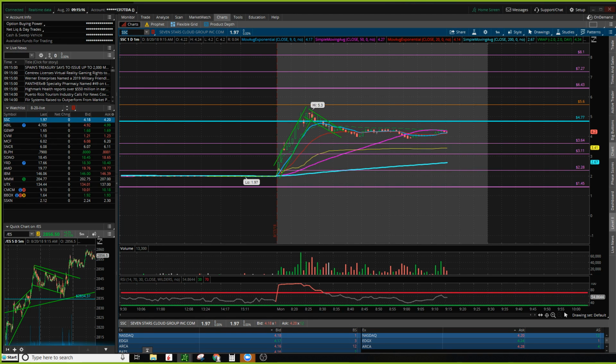And we'll look for this to pass some of these custom Fibonacci levels that I have set up here on the chart. We've got 477, 560, 643. We'll be watching all these different levels today to see how they do.